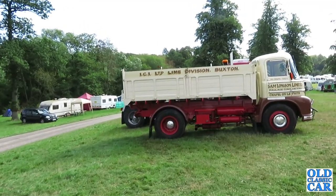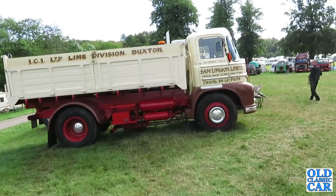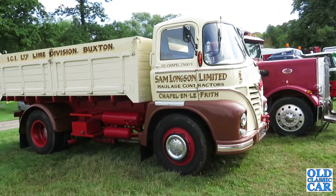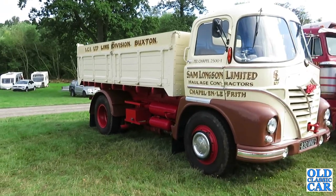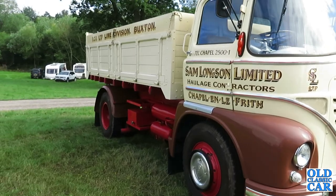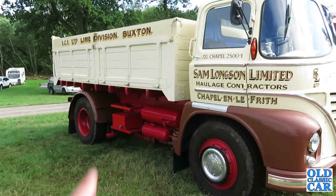Welcome to All Classic Car, and today we're at the Astle Park Steam Rally, and as is often the case, there are many, many lovely old lorries here. So let's have a quick look and see what's here. Fantastic old Foden in the livery of Sam Longson Limited, Lime Division, Buxton.